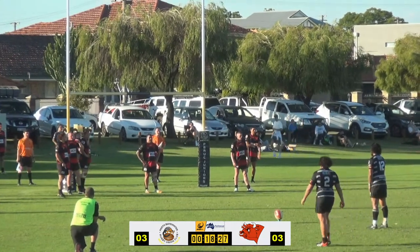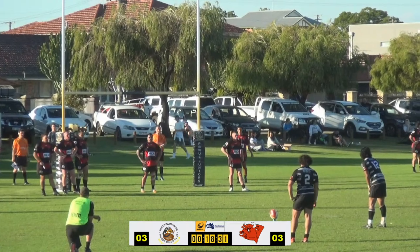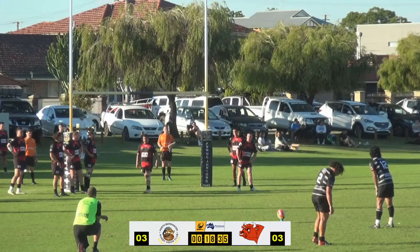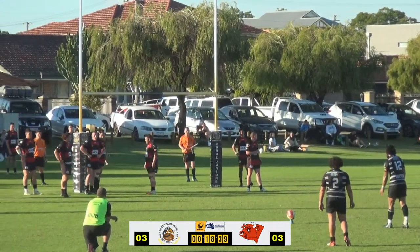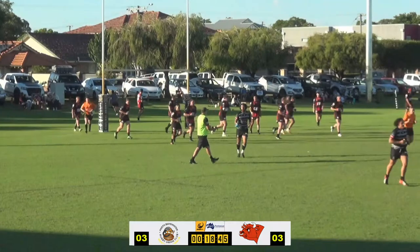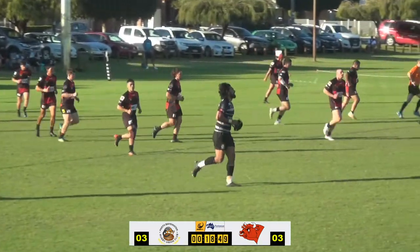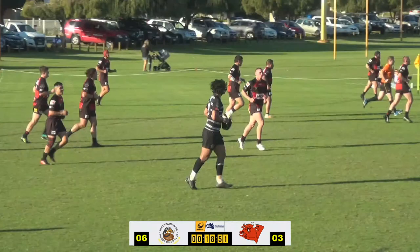Both sides have controlled the ball well. Perth Bayswater just able to get themselves into good positions. Now, the chance to capitalize. Penalty called, sets up a simple penalty. And that ball straight over the post and straight through the middle. So 6-3 the score now. Bayswater double that lead.